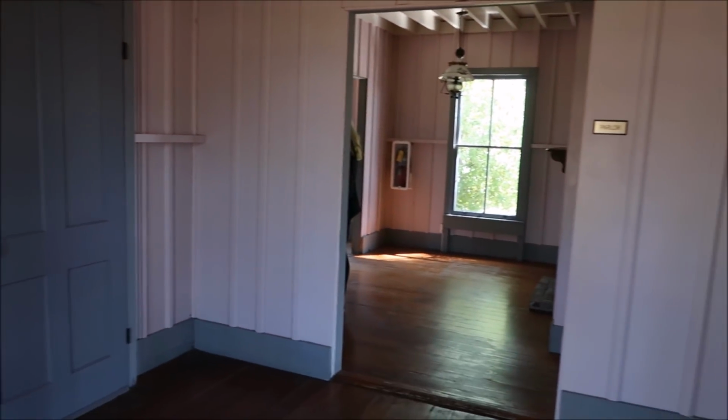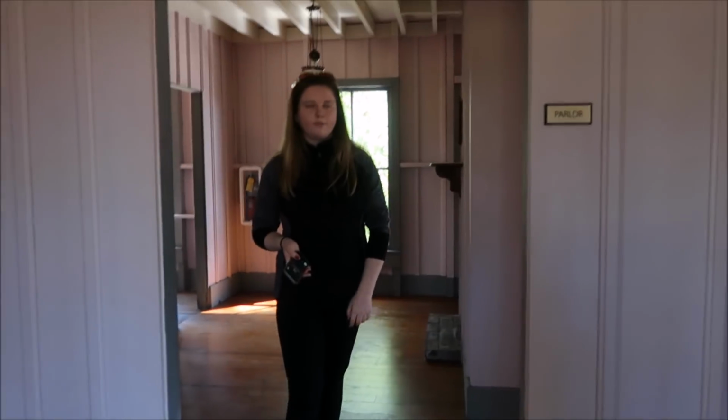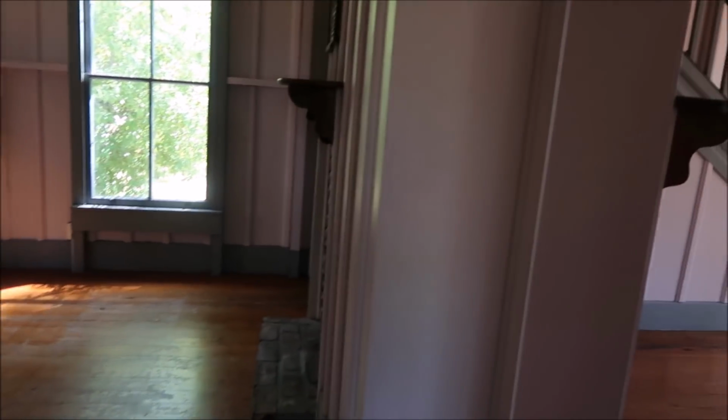All right, and this here is the parlor. There's not much to these houses. I guess they lived outside because they worked so hard, when they would come inside, they ate and went to bed. This house is really, really small. They just have farm work in it. Yeah. It's really, really small in here.